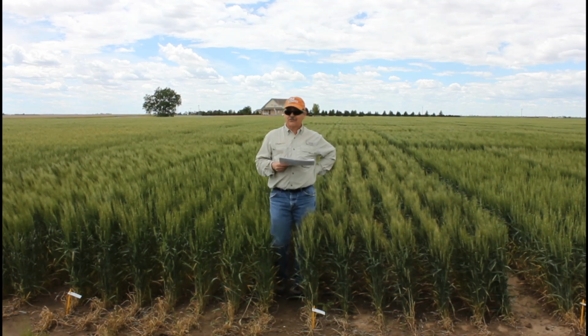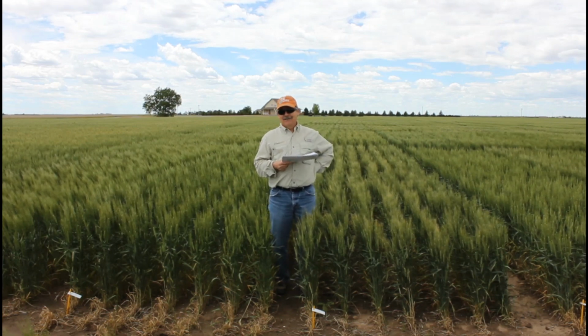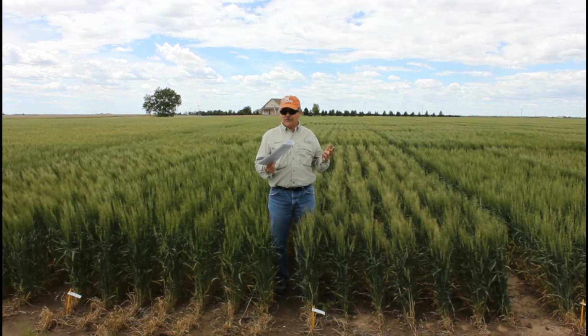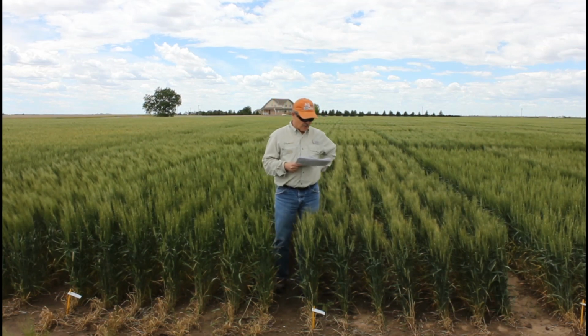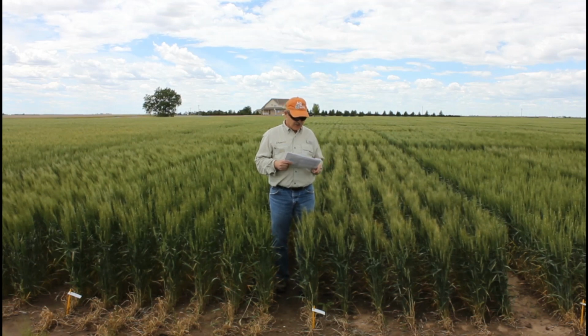So looking back over all the years that I've been here, the number of times where I've been able to get a straw strength note in dryland trials is probably, I'd say, way less than 5% of the trial locations in Colorado where we get an opportunity to see straw strength differences among the varieties. But oftentimes we do in irrigated trial locations.